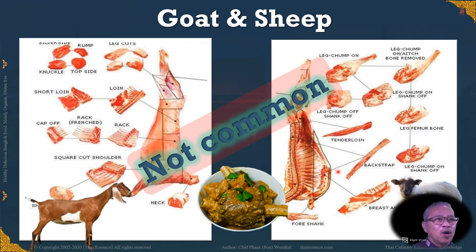Then you have the goat and sheep. You go to the south, this is where the Muslim people, who won't eat pork, will eat this kind of thing. It's not common in Thailand because if you go to a restaurant that makes it, it's expensive because of the way it's cooked, it takes a lot more involved. And it's gamey for the Thai people if they're not used to it.